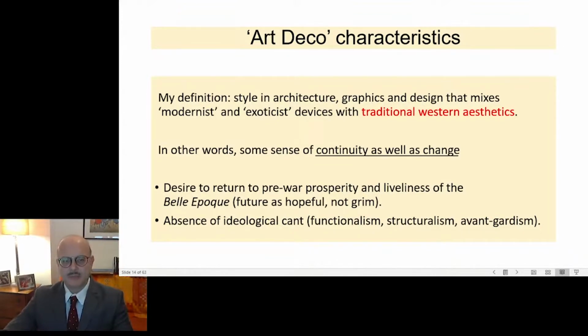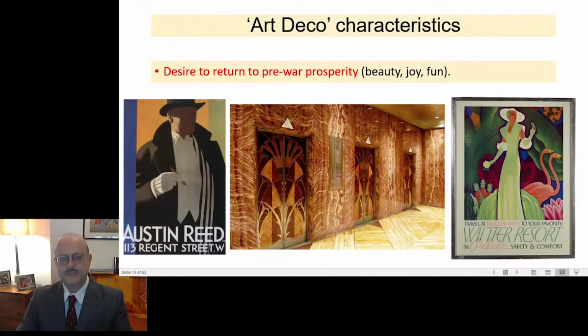And let me illustrate what I mean by that. So here we see some classic Art Deco images. We have an Austin Reed advertisement, the lobby of the Chrysler building, and another ad for basically just traveling by rail. And if you look at the richness of color and material and the sexiness almost of the artwork and the expression, clearly this is a very positive, very alluring, seductive style. It's not trying to be too edgy or too challenging. It's trying to seduce the viewer, albeit introducing some new, modern, more stylized forms.